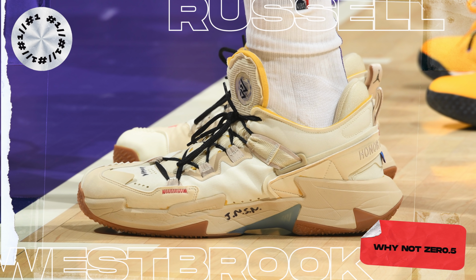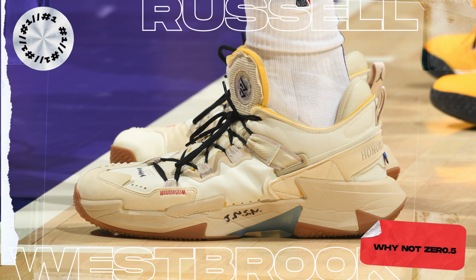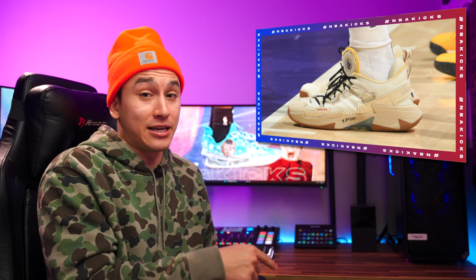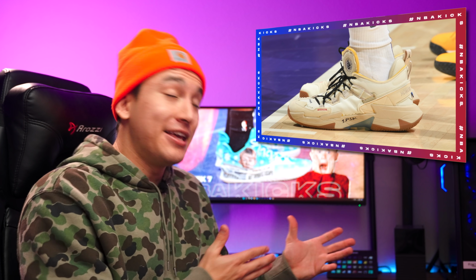Finally, at number 1, we have Russell Westbrook with the debut of the Y-Not 0.5. So while I technically like Draymond's Converses better than these Westbrooks, these are a debut signature sneaker. And we have rules here on NBA Kick. So here they are at the number 1 spot, but regardless of my own personal opinions, these are still a dope silhouette.